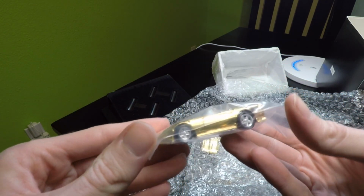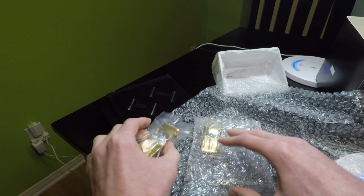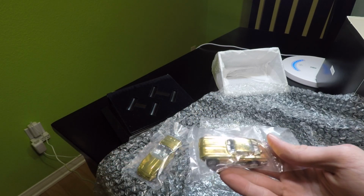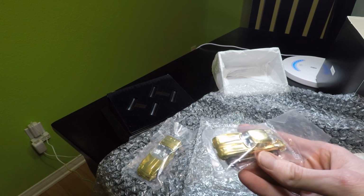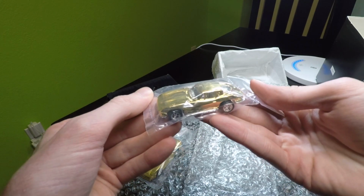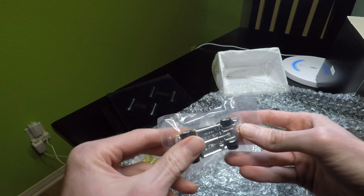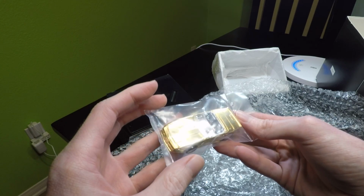Oh yeah. Looks pretty awesome. Okay, so this is what I didn't know. This set has never been opened. I thought that's what the listing said, but holy shit. This set has never been opened. These cars have never been out of this package. Wow, that is absolutely insane. They're brand new.